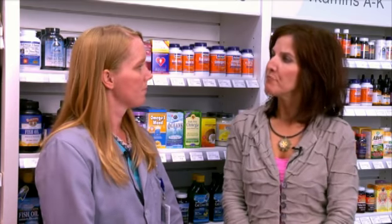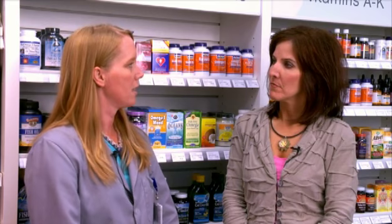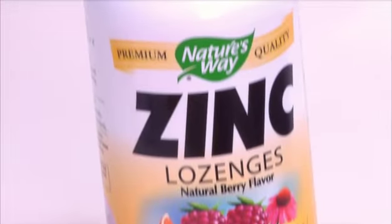Elderberry. Elderberry syrup, elderberry lozenges, anything that has elderberry in it. Zinc. Yes, okay, zinc. I do sell some zinc lozenges in the pharmacy. Yeah, so zinc lozenges are very popular. You know, it's been around for a while. It has some studies with zinc.